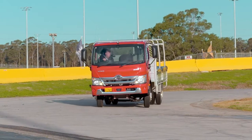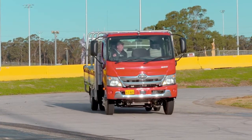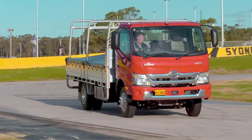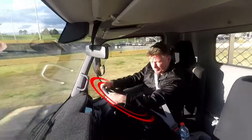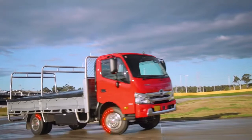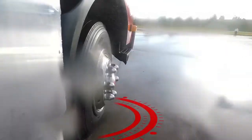Vehicle stability control is the foundation of Hino's advanced driver assist SmartSafe technology. VSC continuously monitors vehicle speed, steering angle, wheel rotation, yaw rate and lateral G-forces.